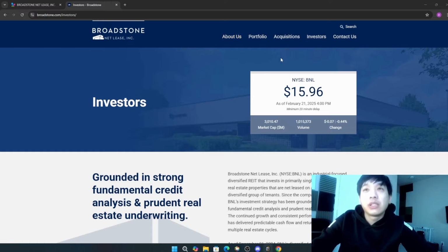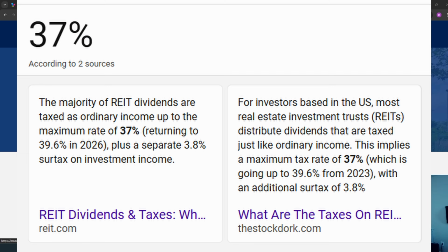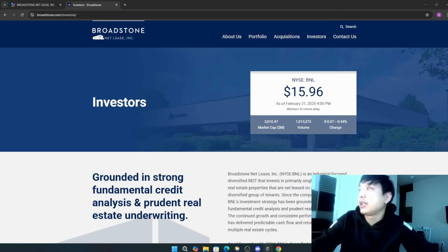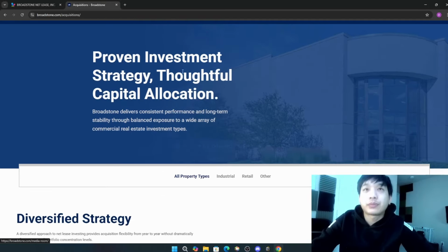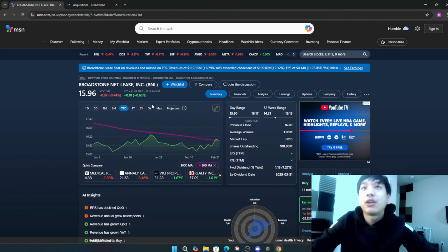Now, this is a REIT, so you do get taxed differently, and you do run into issues. I'll put up on the screen some of the tax implications, but you do need to know some of these rules and regulations whenever you get into a REIT, because with dividend-paying stock, you do get taxed on them. Now let's get into the stock itself and look at what they do.